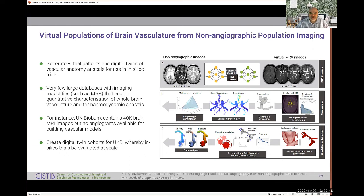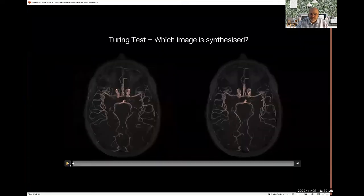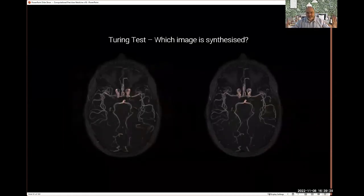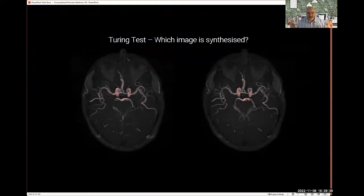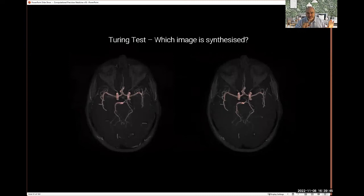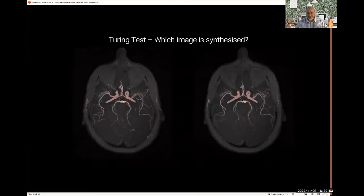I cannot give you a lot of details about how the algorithm works because it's in the process of being filed for a patent, but what I can show you is some of the results, and this is probably the most interesting one. I'm showing here two synchronized maximum intensity projections, where one of these two images is a real image and the other one is a synthetic image. The synthetic image has been synthesized to match the same intensity as the real image, but is only based on T1, T2, and proton density.